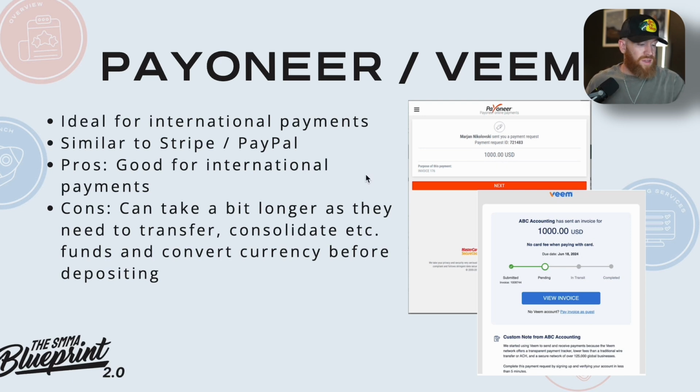One of the only cons to this is just the fact that it takes a little bit longer to transfer, especially if you're doing international payments, because they need to basically receive that payment, verify it, and then consolidate it and transfer it into whatever local currency it's being paid out as. You can also do international payments through PayPal. I think I mentioned that earlier in the video. But these are really purpose-built for that. And these are a lot more similar to Stripe, with a little bit less risk than PayPal, especially with international payments and them holding onto your funds. All right, so that's it for the payment methods.